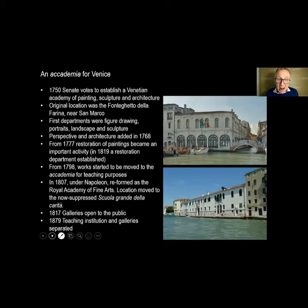But in 1879, the Accademia as a teaching institution and the gallery that you visit were separated. The teaching institution, a very large and very important institution, is located on the Giudecca Canal in the building that you can see on the bottom right. This is the former Hospital of the Incurables, which was designed by the great Renaissance architect Jacopo Sansovino. And the young students who come there to study today have this glorious Renaissance cloister in which they can study. So very close, only a few hundred meters from the Accademia galleries, but formally separated from it.